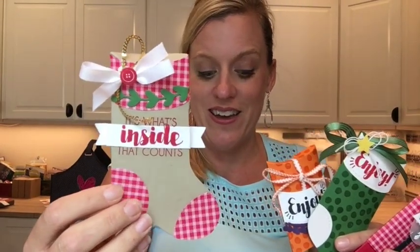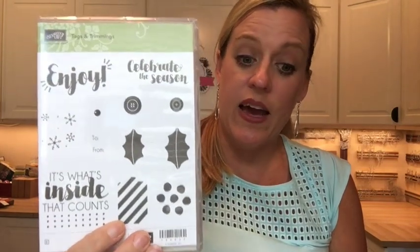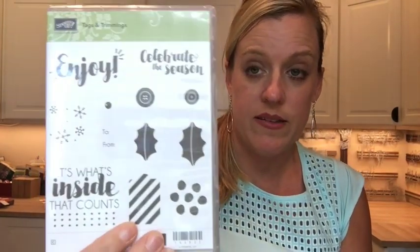And here's another stocking. Isn't it awesome? Oh my gosh, I might venture to say that's my most favorite. You can see here's the stamp set, and again, you can see I made a Halloween pillow box with a stamp set. Doesn't necessarily have to be just Christmas.